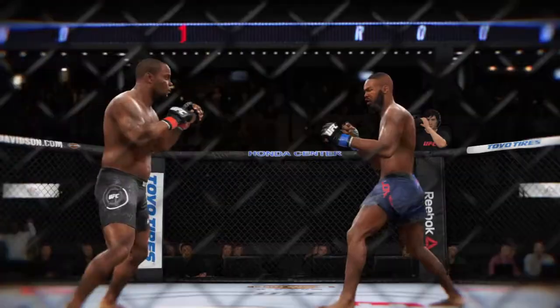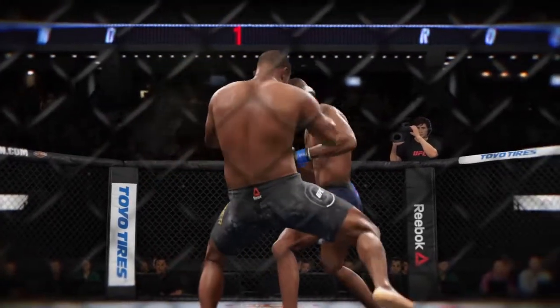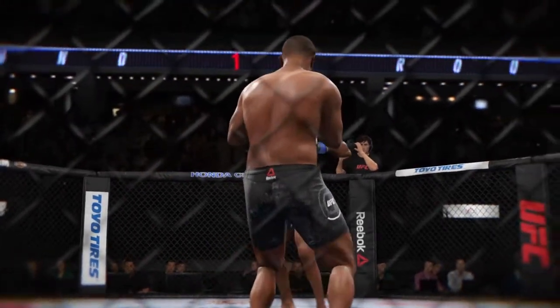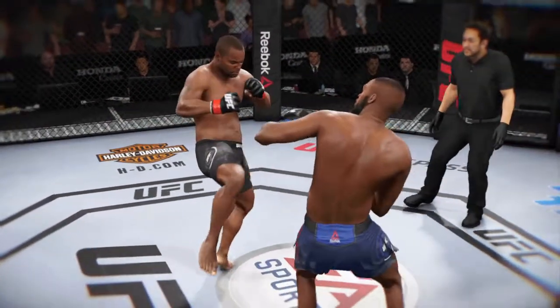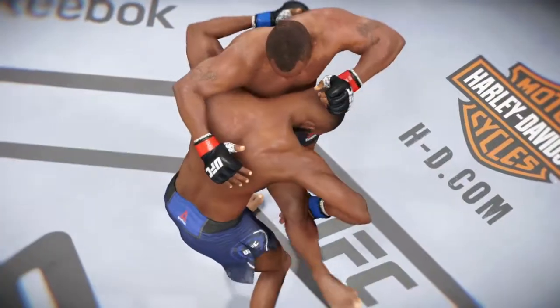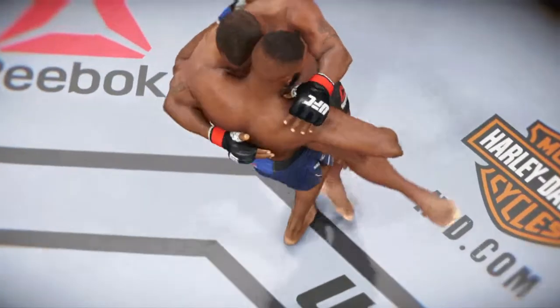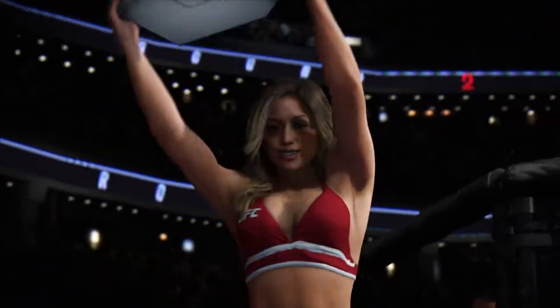Here's a look at some of the action here. Here's a big leg kick. Excellent strike here. Lands on target. And here we see a devastating suplex. Brittany Palmer with us tonight.